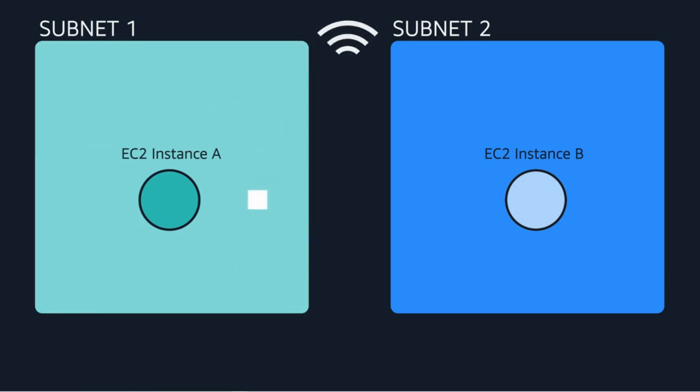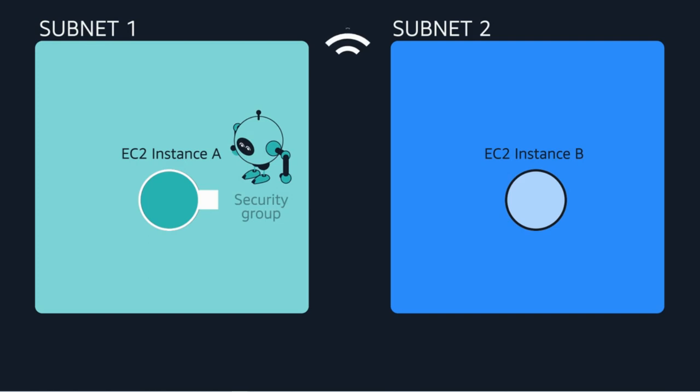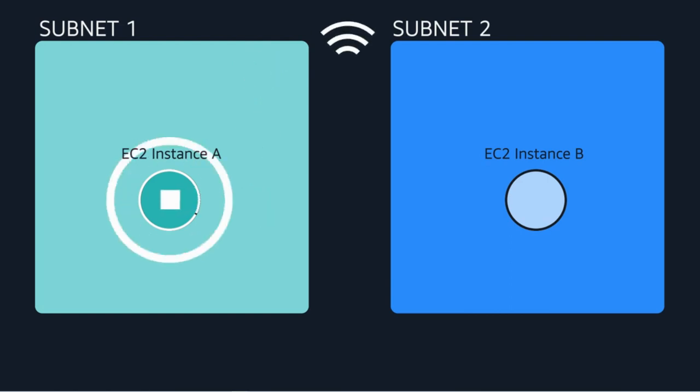The packet passed the network ACL at the subnet level, which means the packet's now made it back to instance A, but the security group, the doorman, is still in charge here. The key difference, though, is the security groups are stateful. The security group recognizes the packet from before, so it doesn't need to check to see if it's allowed in. Come on home.